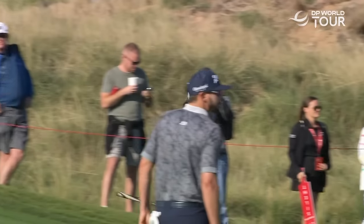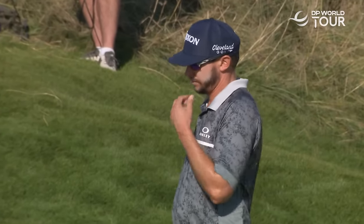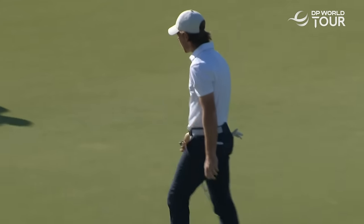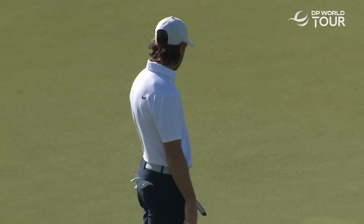Excellent first putt there from Fleetwood. Good tap-in par. All three of them pars. Well, no problems. Par five coming up. Getting the round underway, you really want to get under par as soon as you can.